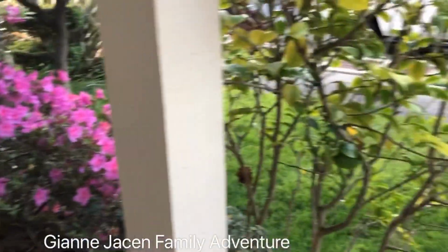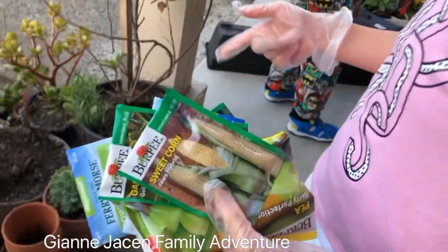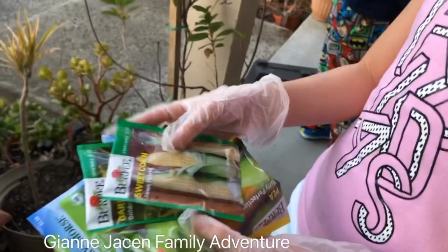And look at those beautiful flowers right there. You see that, you guys? It's pretty good. Okay, so let's get on to the plants and stuff. I mean, the plants that we're going to be growing. It's like food we're going to be growing.